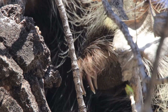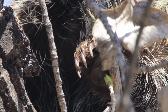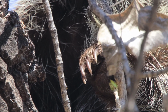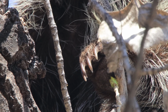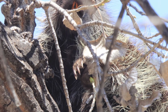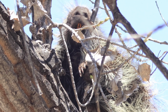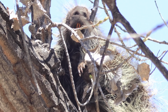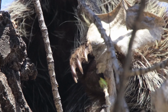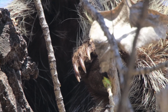Uh-oh, I think he's waking up. I think he heard these bikers that are coming by right now. Yep, he woke up. I don't think he sees me though. But look at those claws, guys. Jeez. Gnarly stuff.